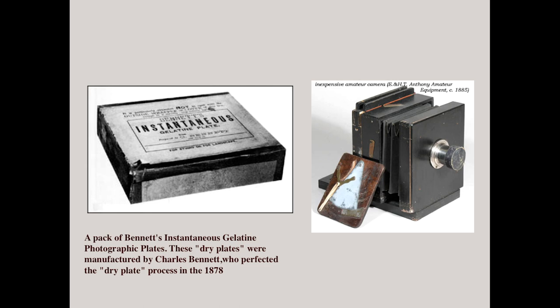The comparative ease of the dry plate process helped foster many of these changes. Dry plates were first marketed in 1867, but these were too slow, often with exposures as much as 30 seconds. But the process was refined and perfected by 1878. Dry plates allowed pre-coated light-sensitive glass plates to be made. They were commercially available. Dry plates need not be developed immediately, unlike the wet plate process.